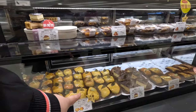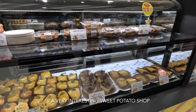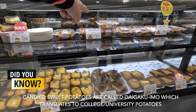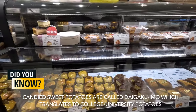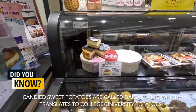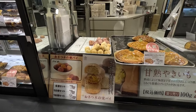Potato cake. But not this one. What is that? Oh, not this sweet potato cake. They're all sweet potato. Ooh, they even have pie and the mega cream. They even have Basque cheesecake. It's like donuts, but sweet potato. Sweet potato things.